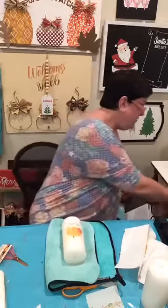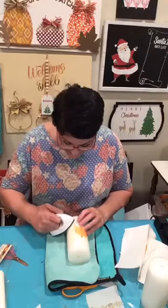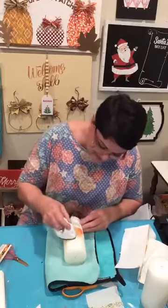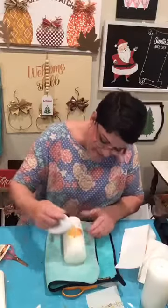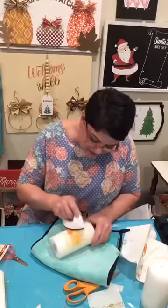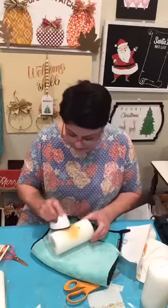I'm gonna take my little craft iron that's been on this whole time and let's see if this works. And it does. It's so easy to handle. This is, oh, and it smells like peppermint. So amazing. This little craft iron though, how cute is this? Don't y'all love it? And I won't ruin my real iron.